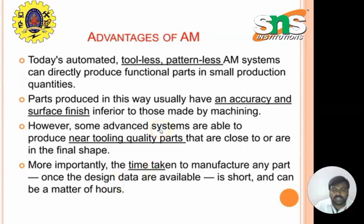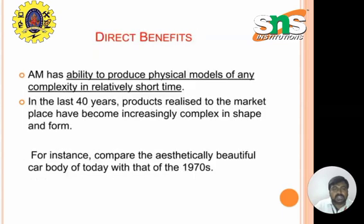So once the design is ready, the process of building the product or the prototypes is very short, and it can be a matter of hours. So additive manufacturing has the ability to produce physical models of any complexity in relatively short time. In the last 40 years, products released to the marketplace have become increasingly complex in shape and form. For instance, compare the aesthetically beautiful car body of today with that of the 1970s.